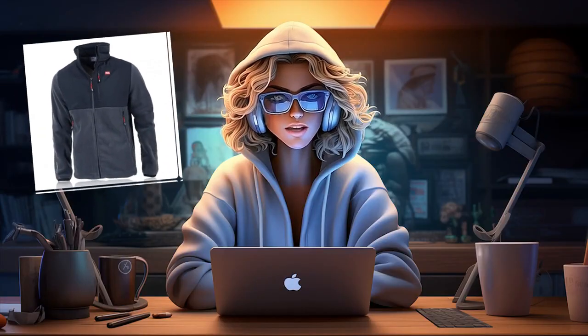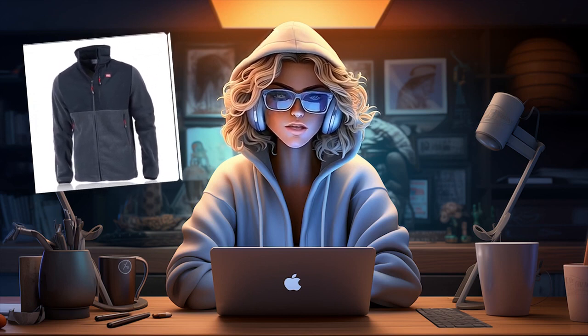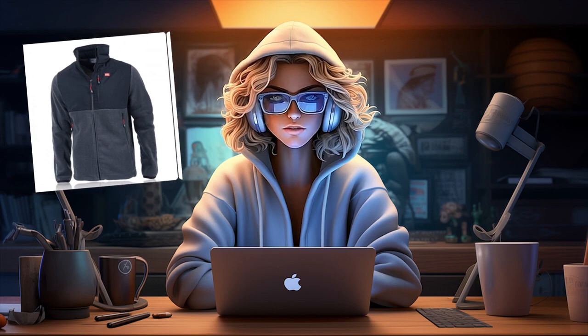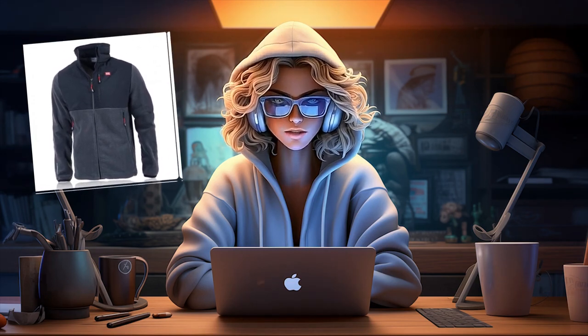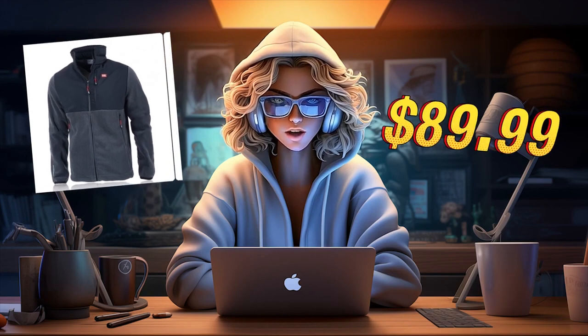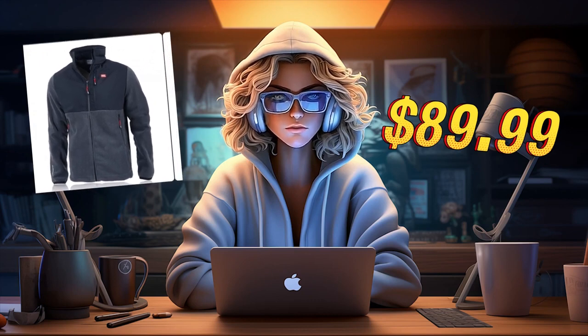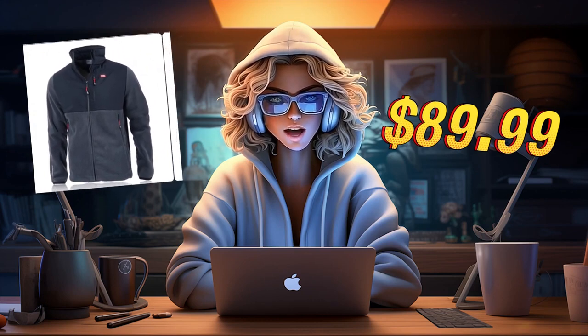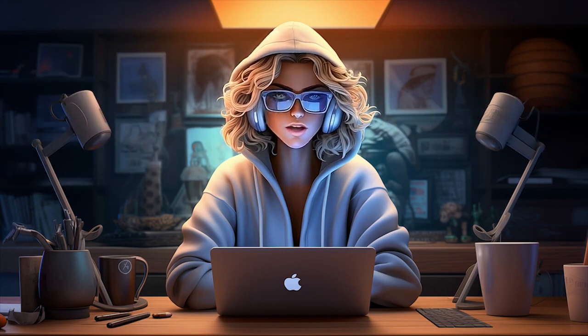I bet you estimated the price of the jacket to be above $100. Now, I'll reveal the price, and the magic will happen. You will perceive the price as low. Ready? This jacket costs $89.99. Wow. Now you think it's cheap, and if you are in the market for a black jacket at a reasonable price, there's a good chance you'll buy this one. You've just experienced a powerful neuromarketing technique in action.